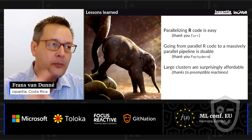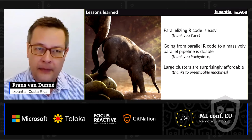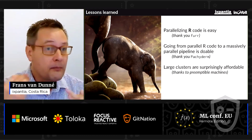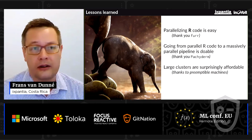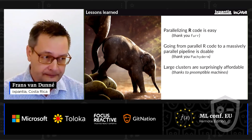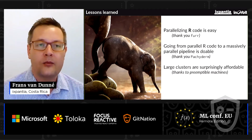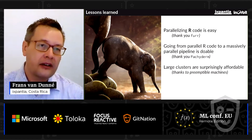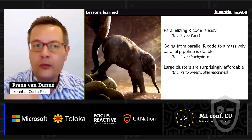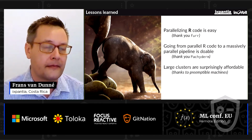Being able to monitor on that level what is happening with your data was, in practice, absolutely great. Parallelizing our code is easy. There's a package called furrr, built on future by Henrik Bengtsson, and it's very easy to parallelize. Going from parallel R code to a massively parallel pipeline is doable, thanks to Pachyderm. For us, it was much easier to work with Kubernetes through that. The other thing was that large clusters are surprisingly affordable. We worked on an 80 CPU, 520 gigabyte RAM cluster for under $10 an hour, which was something we hadn't experienced before, and now we are using more and more in the work that we're doing.